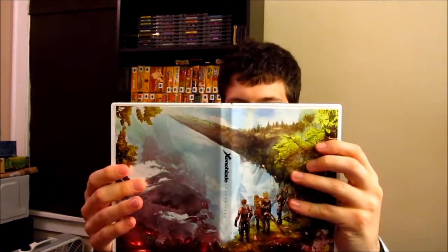And the last game that I went in there to pick up, I'm so excited about this. I can't wait to play it. I've heard it's very similar to Final Fantasy XII, which I loved. I played that game to death, and that's Xenoblade Chronicles. I have the artwork flipped inside out. It has an alternate artwork. You can see that. It's really nice.